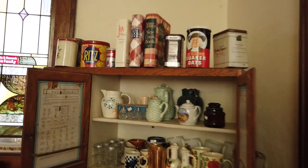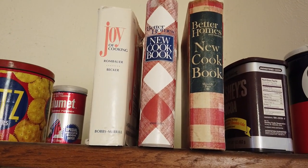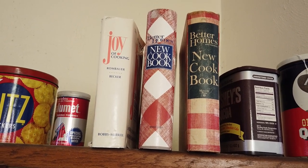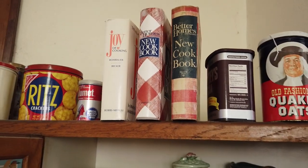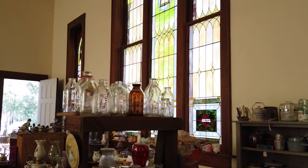So me and Steph just had this little discussion. When we were growing up, both of our parents had this cookbook, The Better Homes and Gardens, the one in the middle here. How many of your parents had that same book when you were growing up? Leave in the comments below. I think that'd be cool.